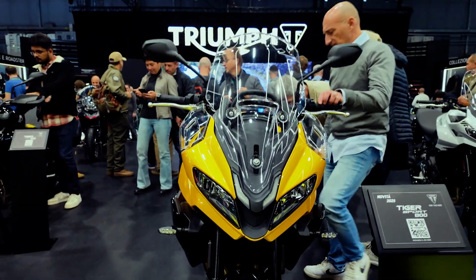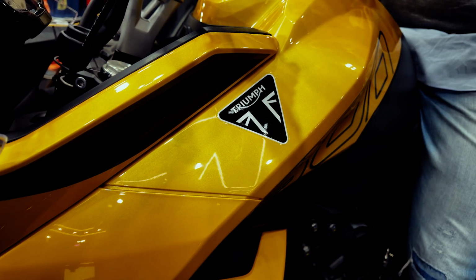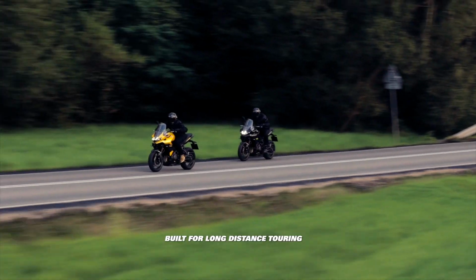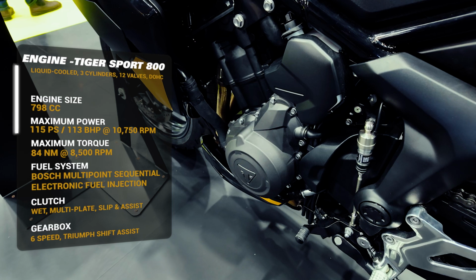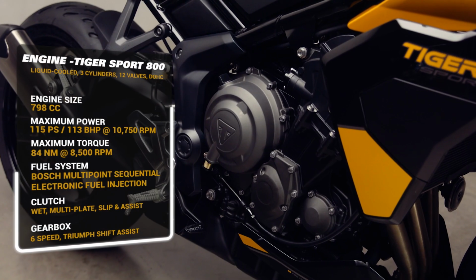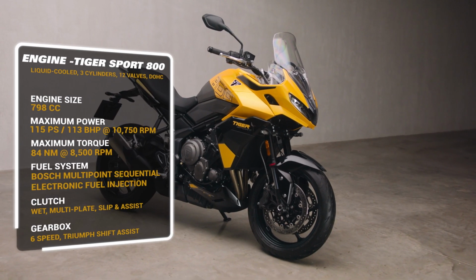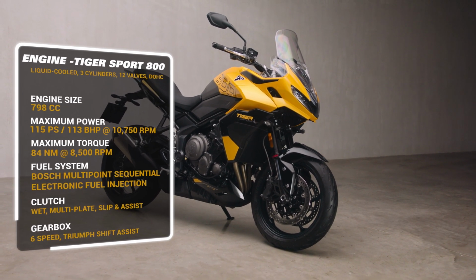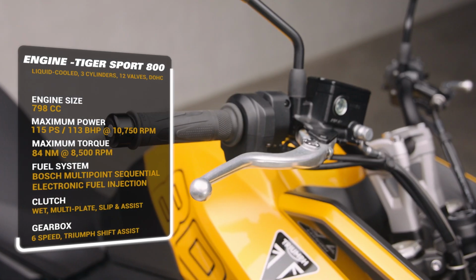An all-new bike is deserving of an all-new engine, and the 798cc triple motor is described as high performance by Triumph, with the perfect balance of exhilarating sports performance and long-distance touring. It's a liquid-cooled motor, 12 valves with double overhead cams, and runs a chain final drive with 6-speed gearbox and slip-assist clutch. Official power figures are 115 PS or 113 brake horsepower at 10,750 RPM and 84 Newton meters of torque at 8,500 RPM, though Triumph note 90% of the torque is available through the mid-range.